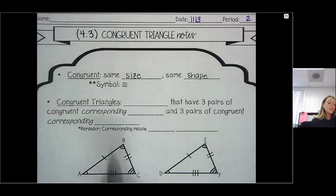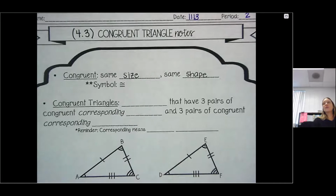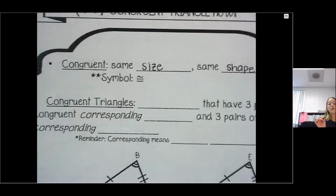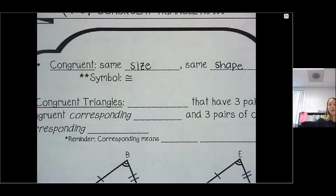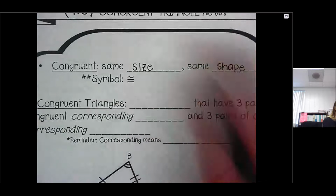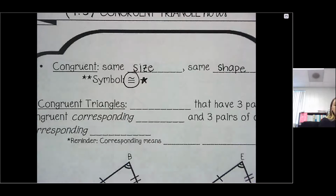Now, this little symbol right here, an equal sign with a tilde above it, or an equal sign with this little squiggle above it, that's the symbol for congruent. And so I'm not going to write the word congruent out every time. I'm going to use this symbol to mean congruent. Excuse me. So this is a really, really, really important thing to know. That's the symbol for congruence.